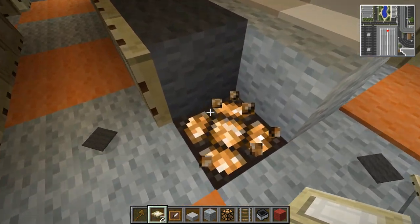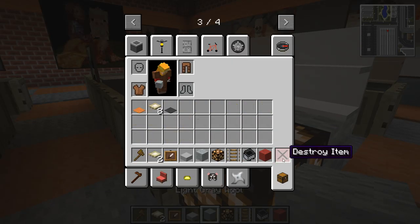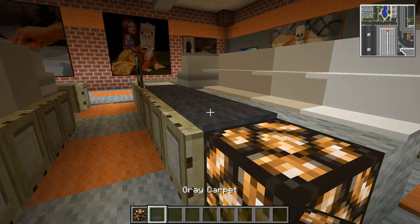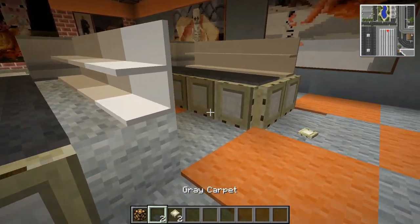Oops. No. Hang on. Let me clear my inventory. I'm going to do it nice and neat. I'm going to get that one, that one, that one. Now I'm not getting confused.